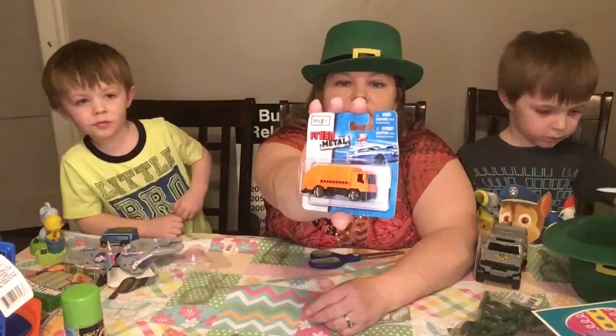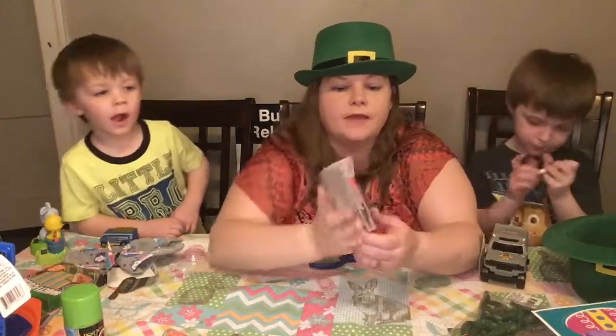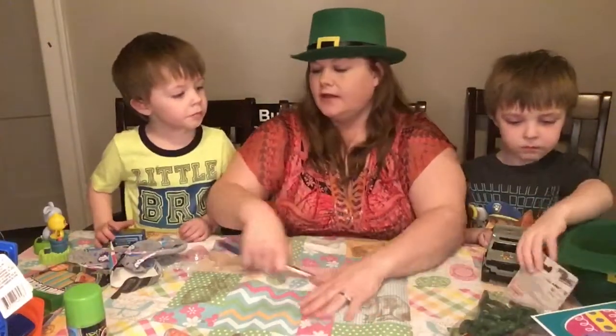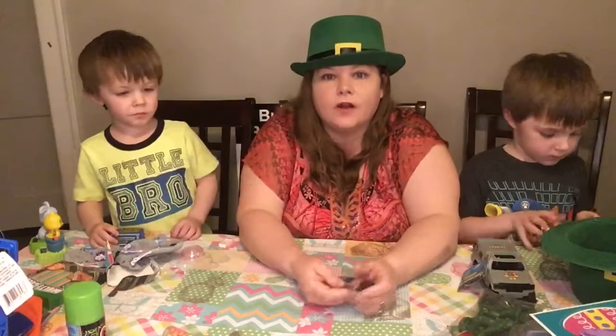And the last item we have here is this garbage truck. Adam saw it and he doesn't really have any garbage trucks, so he decided he wanted that. And that is it for our haul.